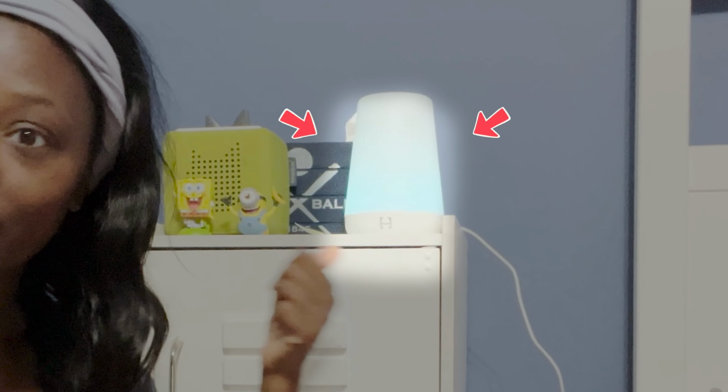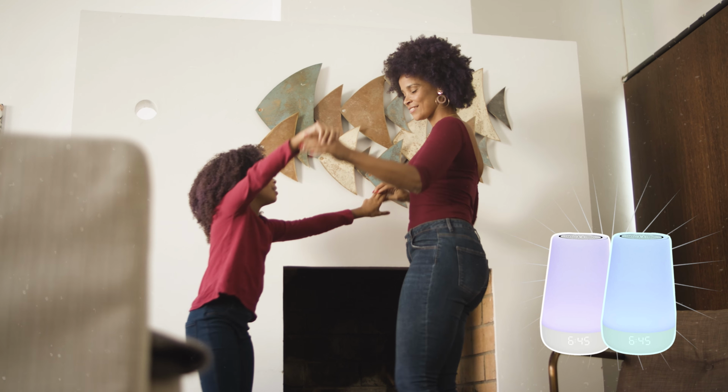This little baby here is one of my best friends. I absolutely love the Hatch. You can say without a doubt that it is worth the hype, and I'm gonna tell you why.